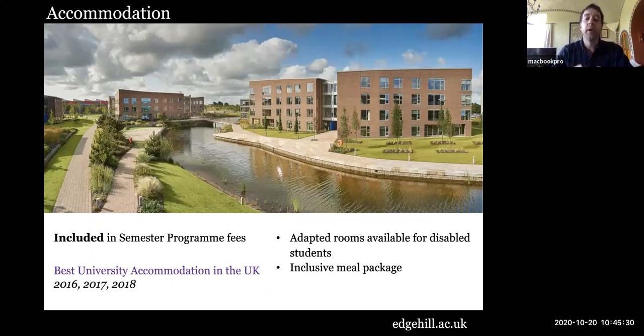And then we want to integrate you amongst the British students. It's not the same if we put all the study abroad students together living in the same house, the same unit. So we're going to mix you amongst the British students. So you're definitely going to get that British European experience rather than just a study abroad experience.